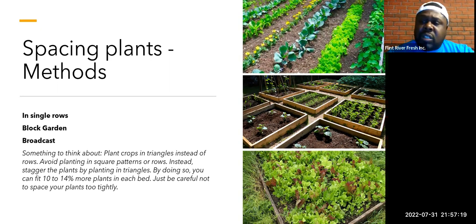I like to call it block planting, but then you also could just do what a lot of people do, which is just broadcasting. And that's literally just gently spreading your seeds out in the general area. No straight line, no block, no proper measurements. You just sprinkle them out, like what a lot of people do with their salad mixes. People do it as well with their turnip greens and mustard greens, and even with their carrots and stuff like that as well. So it's just a simplified way of planting seeds.